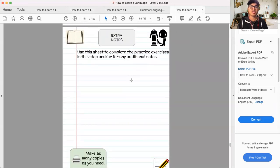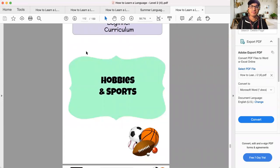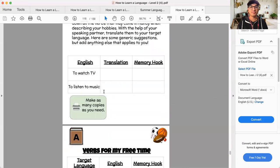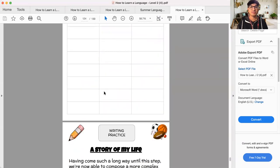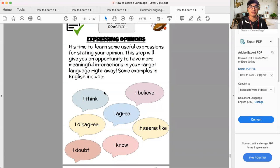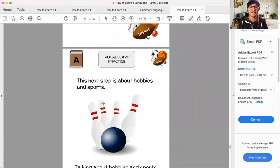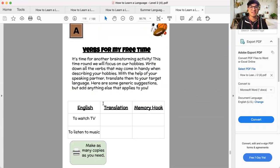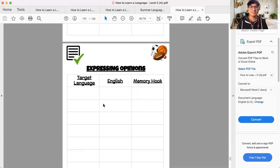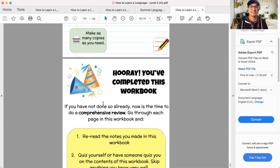We get to our extra notes page for any additional notes. And of course, we are now at Hobbies and Sports. Guys, we're now at page 112 out of 130, I believe. Let me look here. There's one chapter. It's a long one. Wow, it's a really long chapter. Oh, is that the last chapter? No way. That can't be the last chapter. Is that the last chapter, guys? Hobbies and Sports? Let me just double check. If I'm not mistaken, this is the last chapter. Huh. I believe it is. Yes, it is, guys. That's the last chapter.